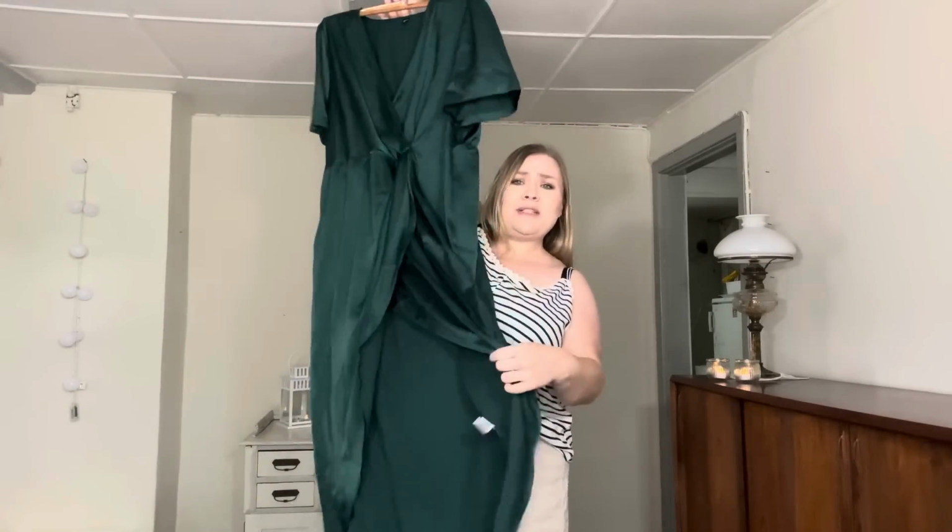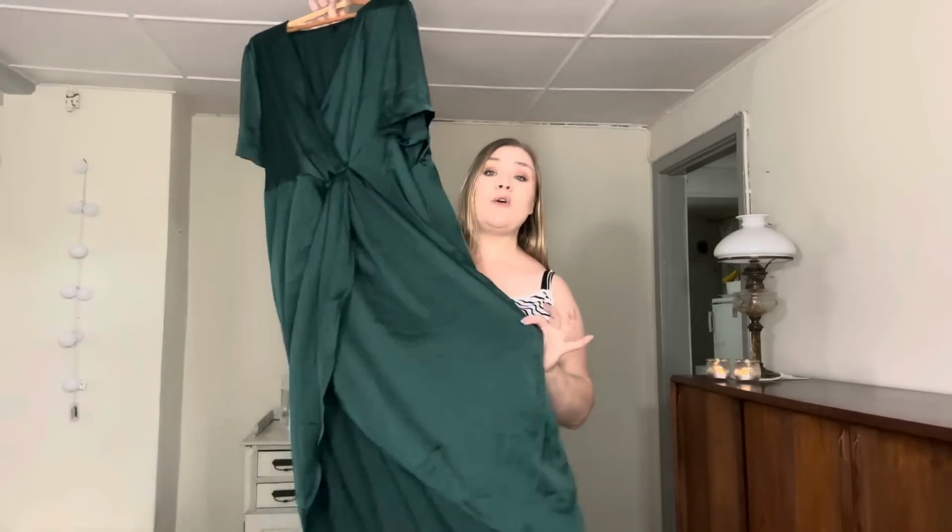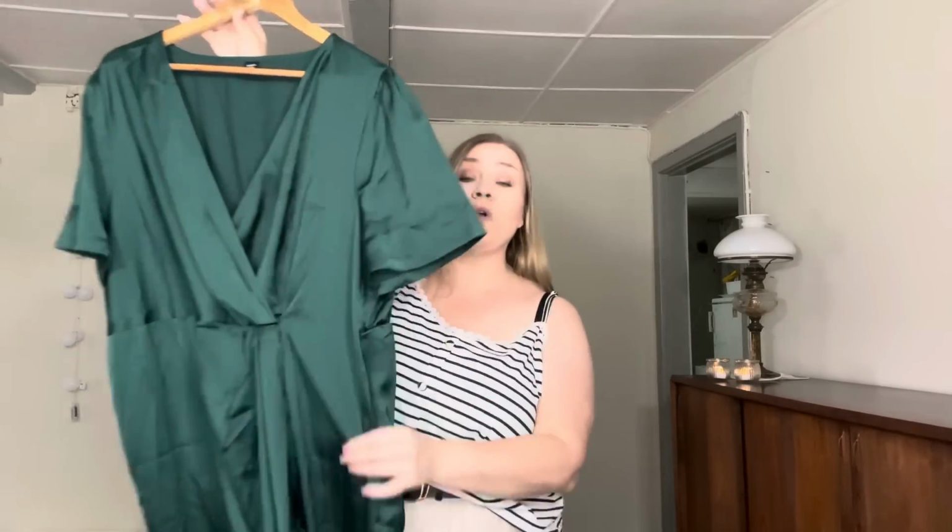It is actually a high-low. It's hard to see because I'm not tall enough, but it goes up in the slit here in the front and then it's longer in the back. You'll see when I put it on. It is a polyester satin and I don't believe there was any stretch in it. Again, a little bit of give, but no stretch.